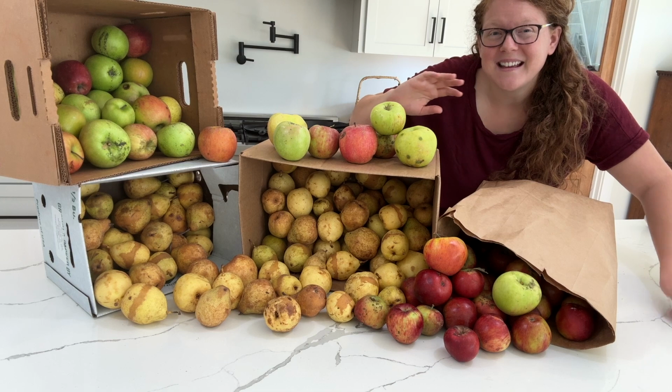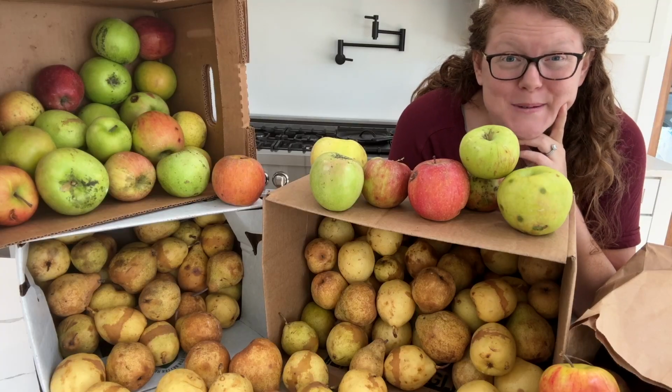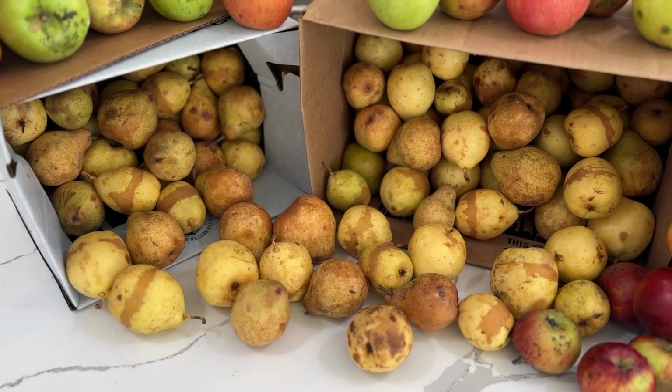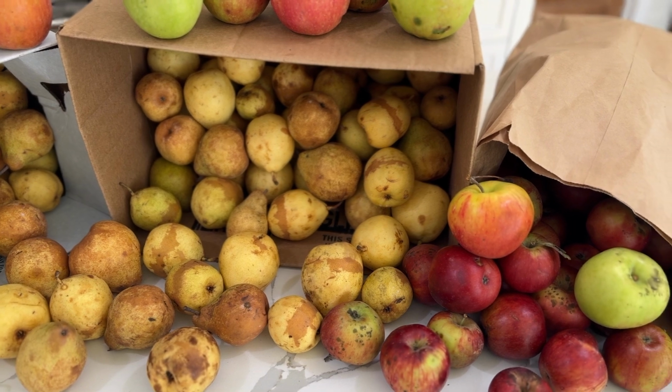So today we're gonna be making lots of yummy stuff with all of these pears and apples. There's a lot of apples and pears here, so we're gonna be busy. I don't know the exact variety of these apples or pears. My grandpa didn't tell me that, and I forgot to ask. I'll have to give him a call later and find out.